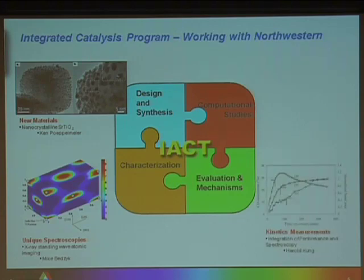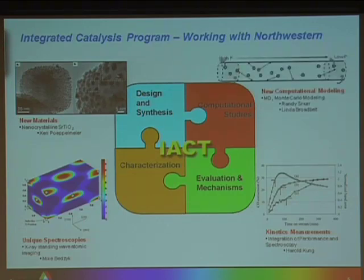Okay, as I said before, we're very interested in evaluations and mechanisms, and Harold Kung's group does a lot of good work, especially integrating performance and spectroscopies, as you see in this plot right here. And then finally, we're very interested in a lot of the new modeling techniques that are coming out. We've been working especially with Randy Snurr and Linda Broadbelt.